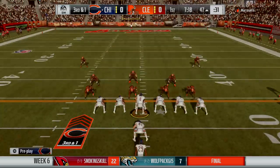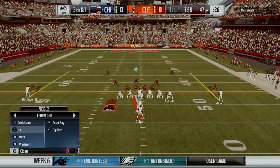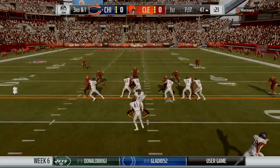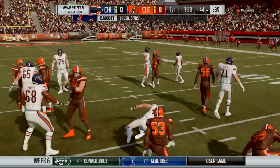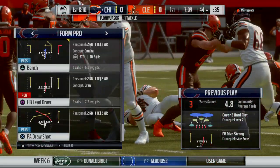Now let's go! Green 39! And they'll let their fullback try and push the pile. And he's going to have a first down as he's brought down at the 44-yard line. 3 yards there, good enough to keep the drive moving.